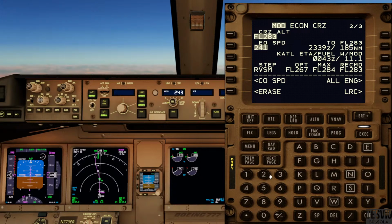If we select anything below, like 270 for example, it is going to give us the information. So the engine out speed, because it's based on weight, is still the same, 241, and it's going to take more or less 200 nautical miles to reach flight level 270. And then with this modification, if we continue single engine to Atlanta, we're going to reach Atlanta at 0044 Zulu with 11 tons of fuel.